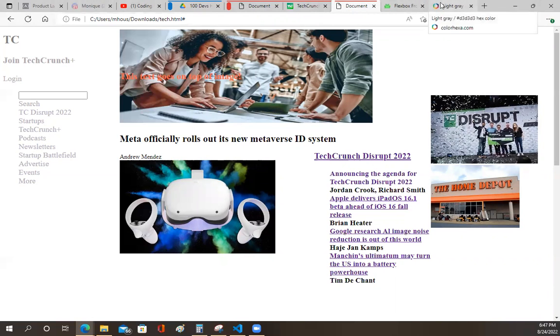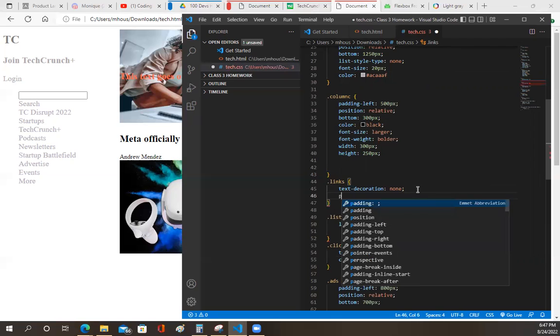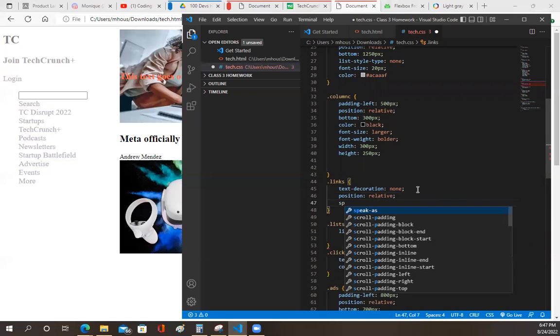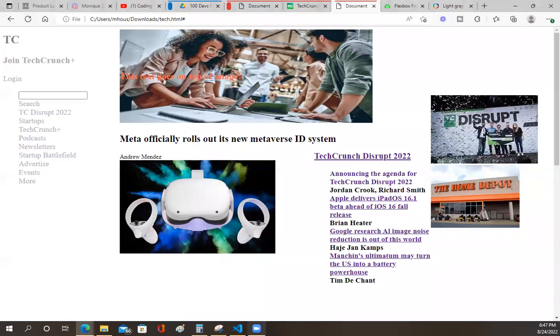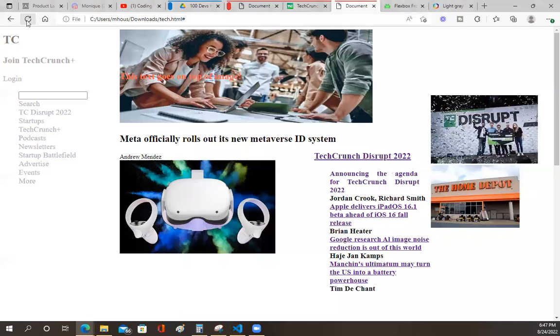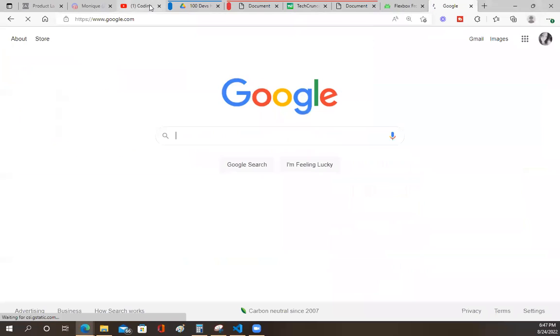Okay, you guys. So we need to space this out. And I think what we do for that is position relative, right? And then space something, right? I remember something like this, word spacing. Normal. Let's see what this does. Nothing. Maybe it's not normal. Maybe we need one rem. No, I don't think that this is the way to do it. So let's Google it.